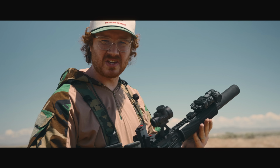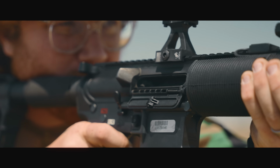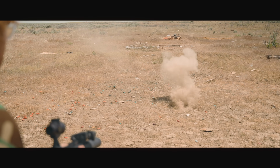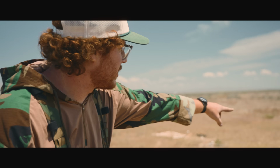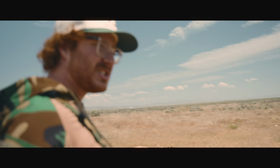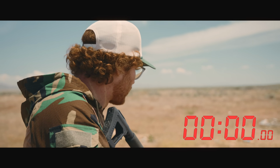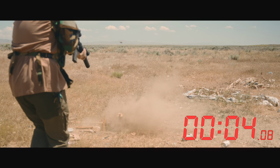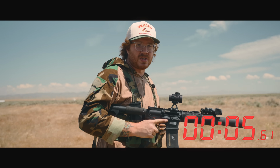Yeah, it's combat ready. We have 4 aerosol cans in the wild in this awesome trash pit that we pulled off in public land. And we're gonna go for a record time on all 4 cans. You ready? Beep. You got a little ambitious there. Yeah.